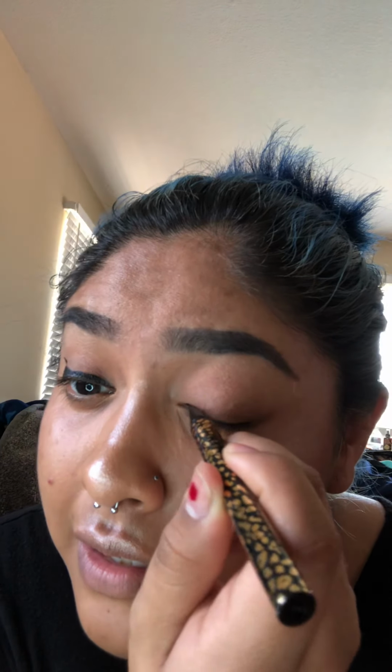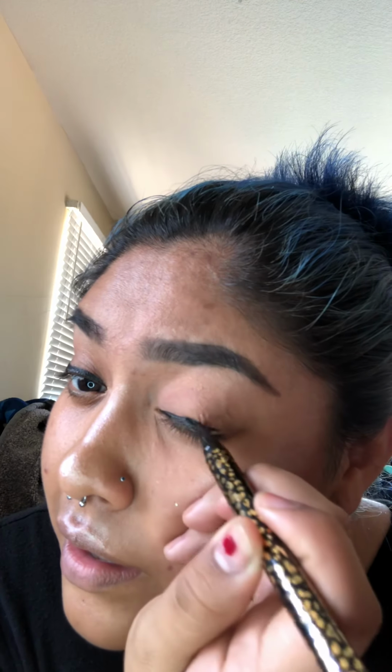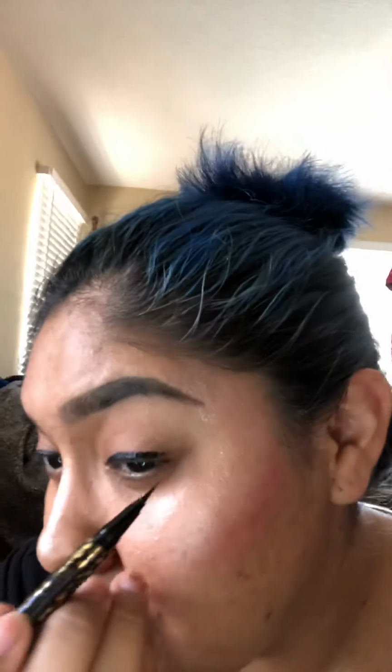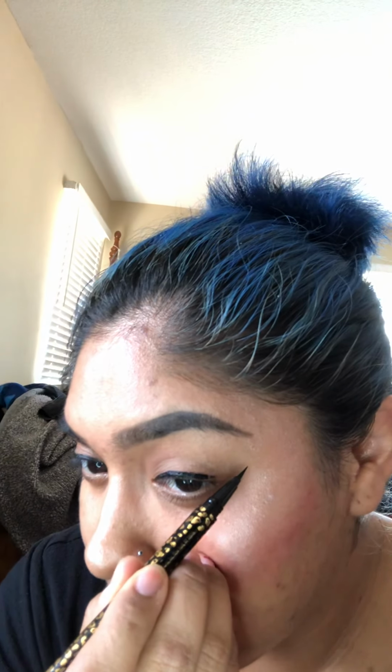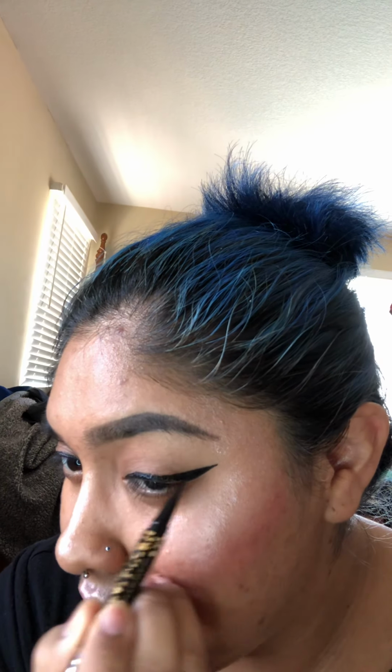Now for the liner, it's really simple. Let me see if I can hold it to where you guys can see me a little bit better. Okay, so all I do is I start from the inside, go to the outer, for the most part, most of my lid. Then I go from the outer corner to the inner corner and then just fill it.